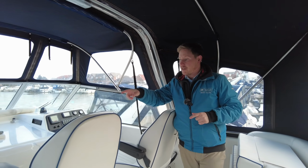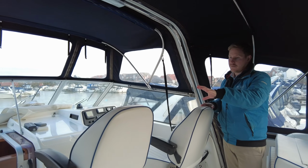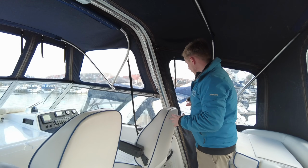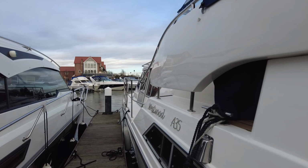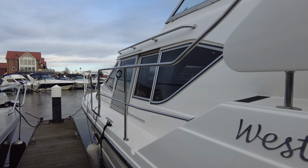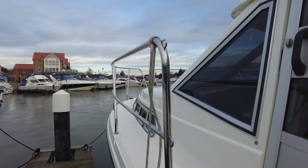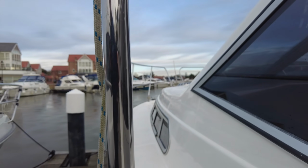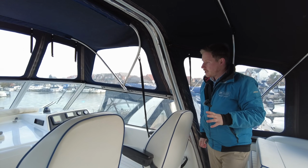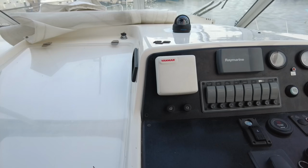Also got some seating a little bit on the left hand side as well, on the port side, and dedicated seating for pilot and co-pilot respectively. Another good thing is good access to side decks, so you've got them at the starboard side and also the port side. All you have to do is lift this section of the canopy up here, and you've got access down to each of the side decks, and also you've got good sturdy handrails down the starboard side to give you access to the bow, and also on the port side as well. We'll have a more detailed look at that a little bit later on.